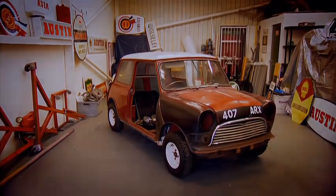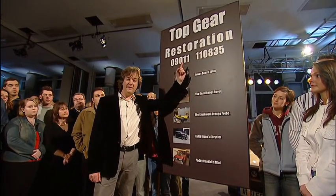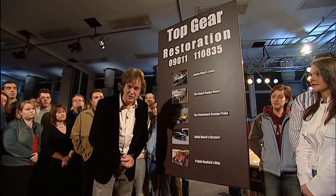Right, to vote for the Hopkirk Mini, you ring 09011 110 835. You can vote for any of these cars at any time, but the lines are only open for another 2 weeks. Do get voting, please.